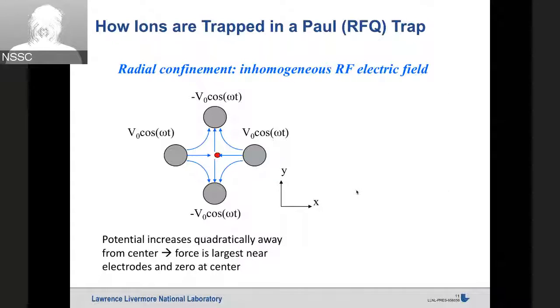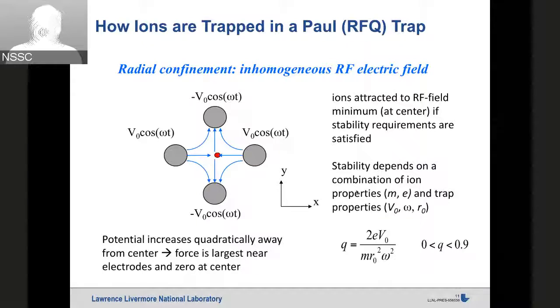And you can imagine that process repeating over and over, where the net effect is each time the push into the center is a little bit bigger than the push away from the center. And so your ions, therefore, are attracted to the minimum of this RF electric field here, which is the center. And there are some stability requirements you have to satisfy to make sure that the electric field switches with the right frequency to make this work out right. But this has all been worked out, and it's relatively straightforward.